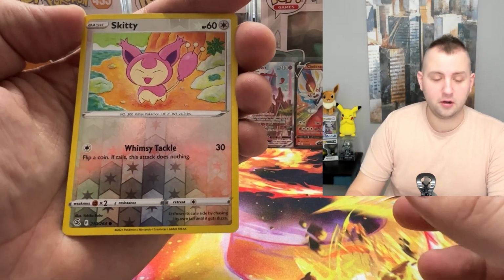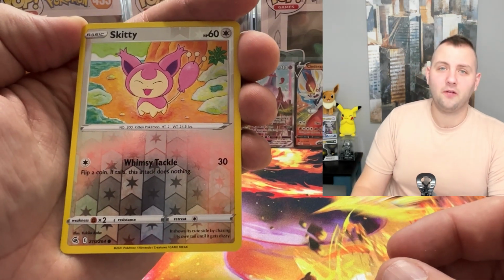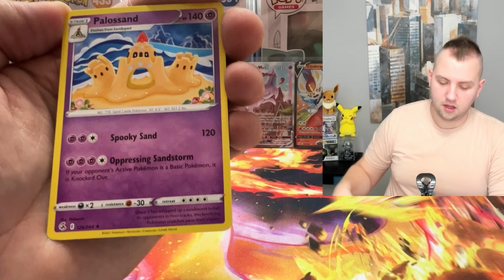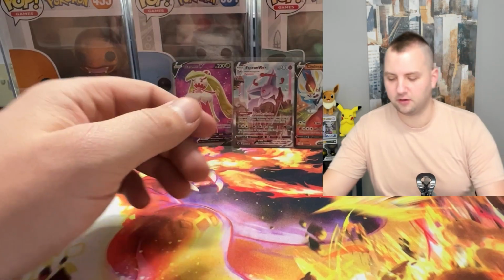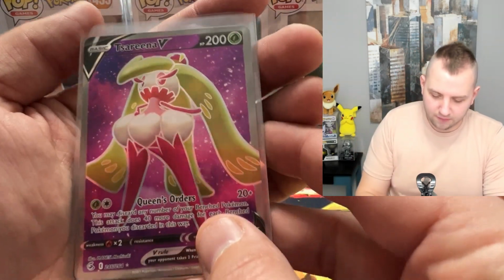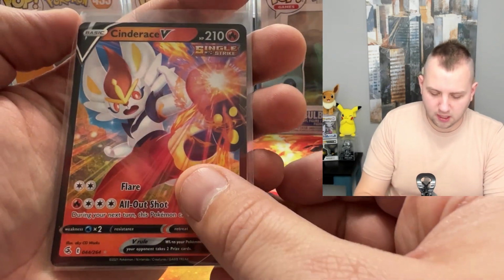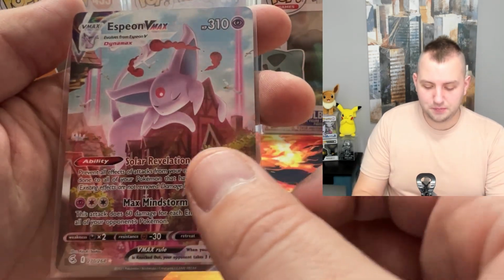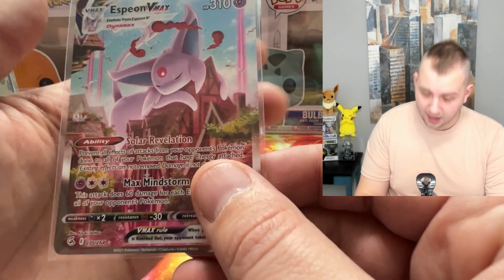I hope you enjoyed watching me pull the Espeon VMAX, because are you kidding me? And we got our last card here. 3, 2, 1. Palossand. It's kind of an anticlimactic way to end. Look at this lineup though. We pulled the Serena V full art card, pretty nice. The Cinderace V regular art card. And the Espeon VMAX alt art. Are you kidding me right now?